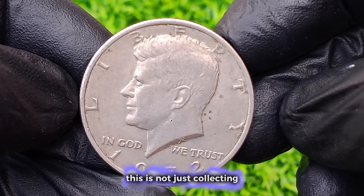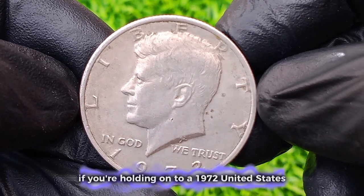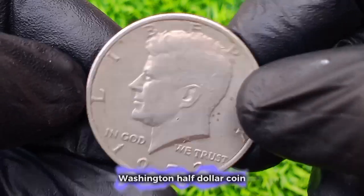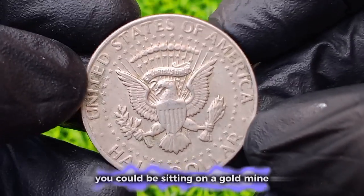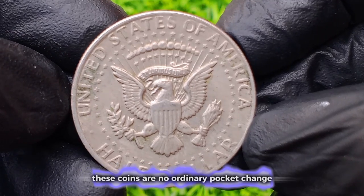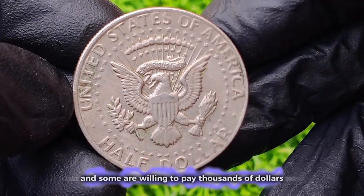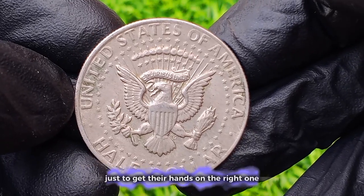This is not just collecting. This is discovering money you never knew you had. If you're holding on to a 1972 United States Washington half-dollar coin, you could be sitting on a gold mine without even knowing it. These coins are no ordinary pocket change. They're rare treasures that collectors are hunting for, and some are willing to pay thousands of dollars just to get their hands on the right one.